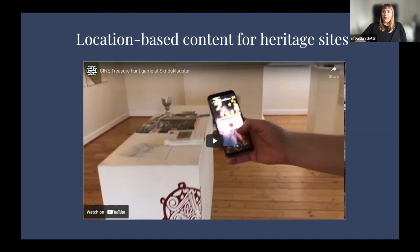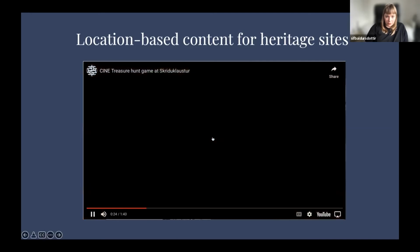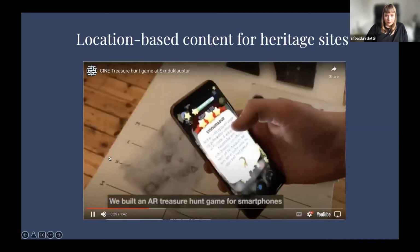The game is designed to encourage education through an innovative use of augmented reality technology. Players learn about the history of the monastery through treasure hunt style and quiz games, and players search for clues and treasures using their phone cameras and sensors. The game involves customization of your character and a scoreboard of game progress as users navigate their way through the site and exhibition. Just going to see if I can play a short piece of this video.